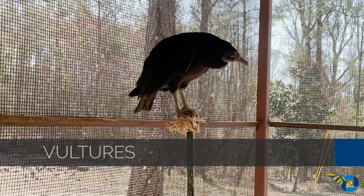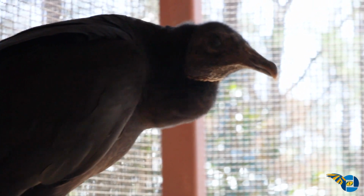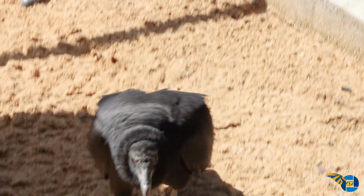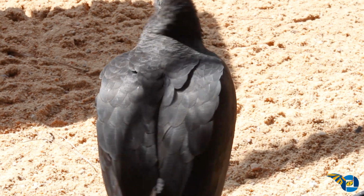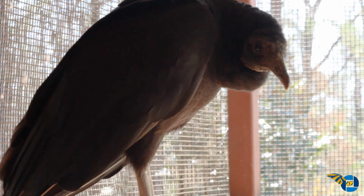So this is Griffin, and Griffin is a 2-year-old black vulture. Vultures are so incredibly important to our ecosystem. They have a stomach pH of almost 0, so they can almost digest anything. When they eat carrion, which is a nice word for dead stuff, they can eat all of the bacteria and things that are festering in that. So they are immune to rabies and botulism, salmonella, all sorts of things that would make us sick. We call them nature's garbage men.